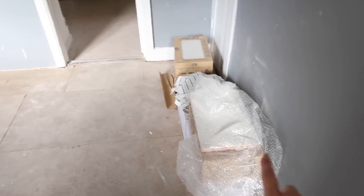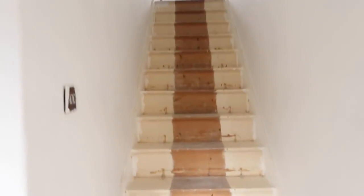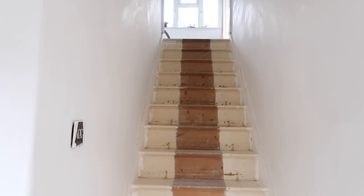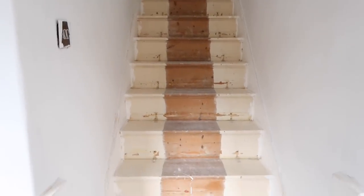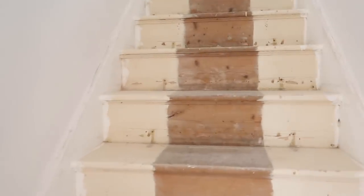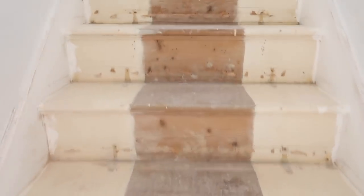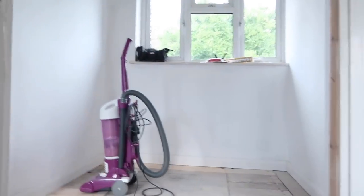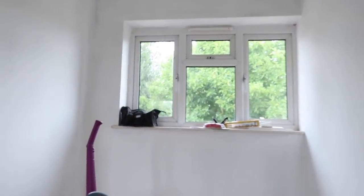So all the tiles are here, the bathroom tiles. And then, again, I think this looks quite different from the last time you saw because it's now painted, it's got its pre-coat and nothing yet done on the stairs, but a lot actually has been done because they've all been sanded. So they look the same, but they're very smooth now. So yeah, it looks much brighter up here. All of the rooms have been pre-coated. I think they were the last time I spoke to you.